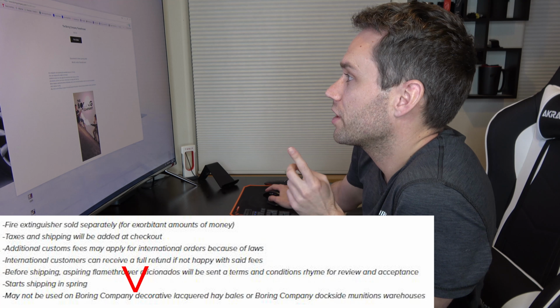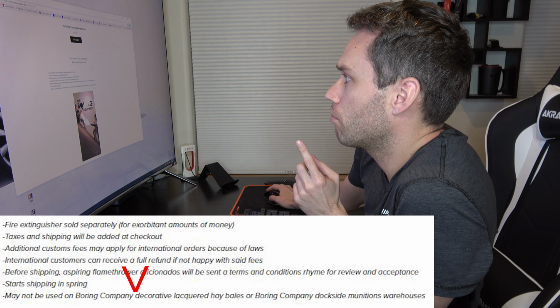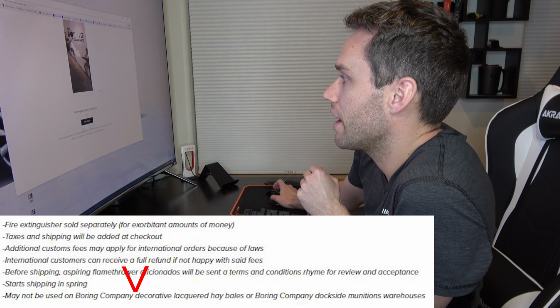May not be used on Boring Company decorative lacquered hay bales or Boring Company dockside musician's warehouse. Okay. It says buy an overpriced Boring Company fire extinguisher. You can definitely buy one for less elsewhere, but this one comes with a cool sticker and the button is conveniently right above. Well, I fell for that one.